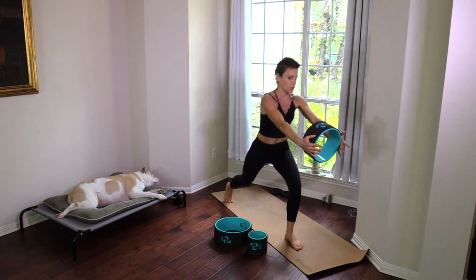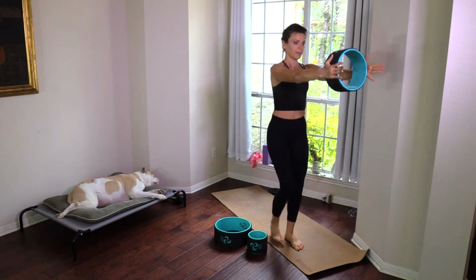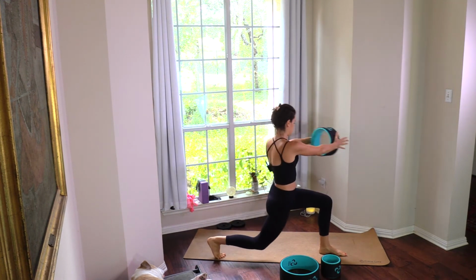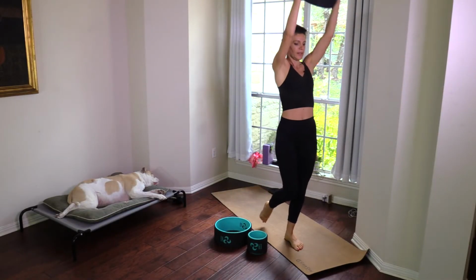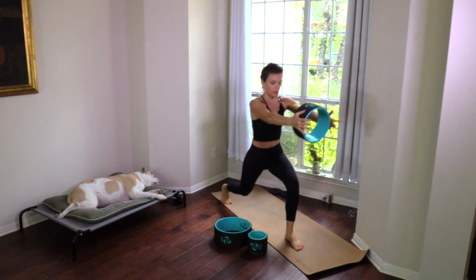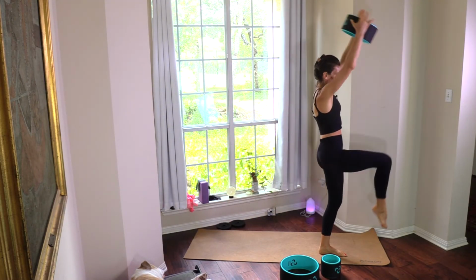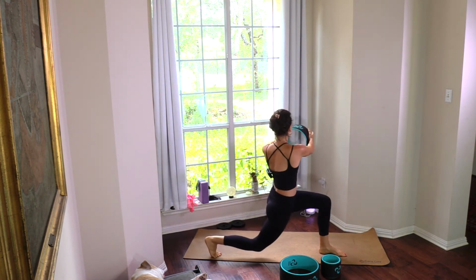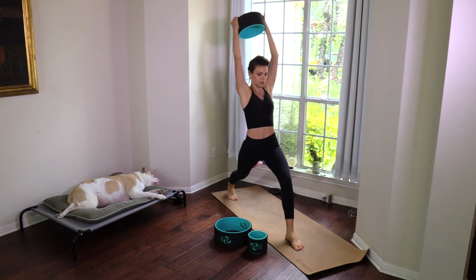1, 2, 3, 4, 5. Now lift up and knee, squeeze the belly. 2, 3, it's involved. 4, 5, and step it back, a few circles over the head.